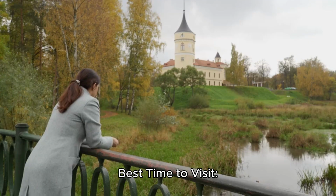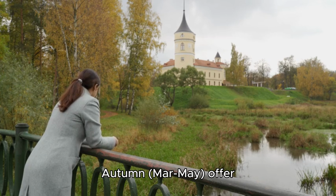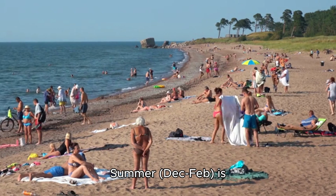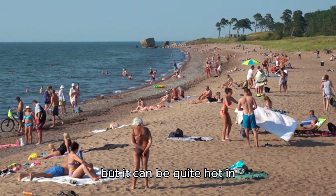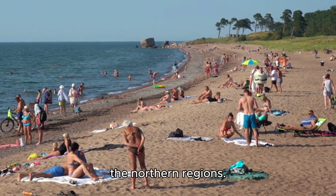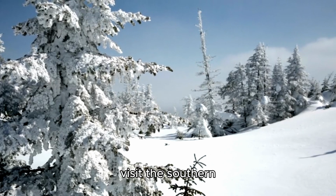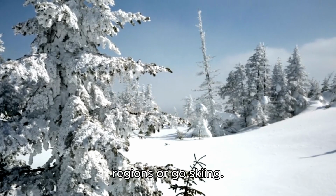Best time to visit: spring, November, and autumn, May, offer pleasant temperatures. Summer, February, is popular for beach-goers, but it can be quite hot in the northern regions. Winter, June to August, is ideal if you want to visit the southern regions or go skiing.